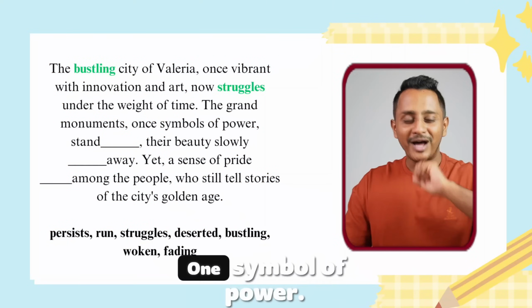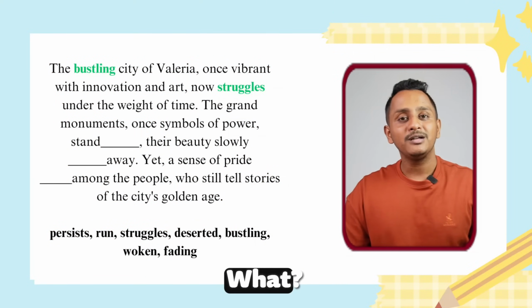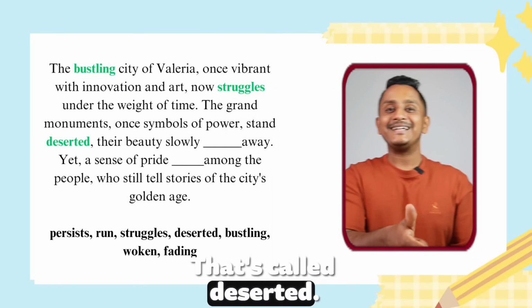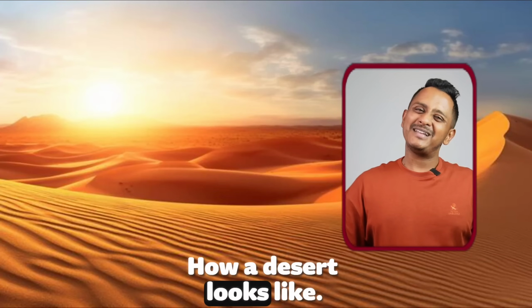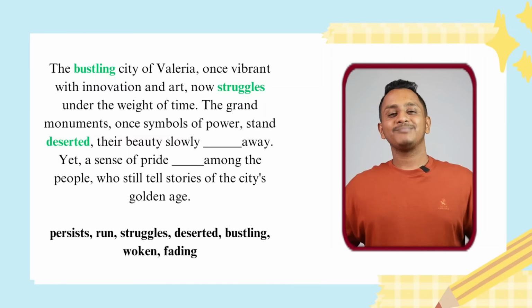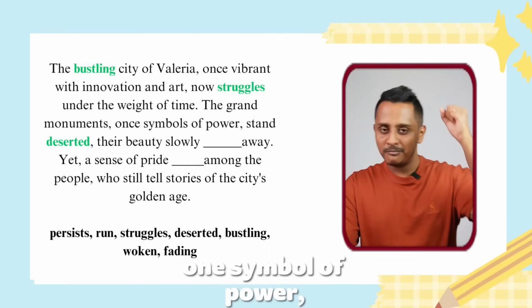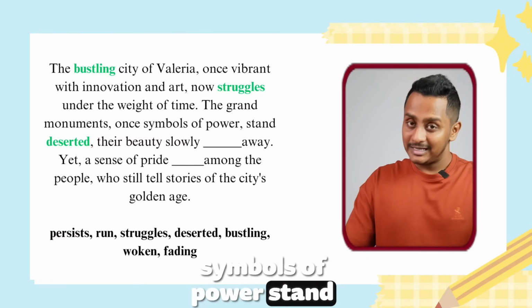The grand monuments, once symbols of power, today stand what? That's called deserted. It stands deserted. How does a desert look? Give it a thought. Stand deserted means lonely, nothing. Nobody is caring about it. The grand monuments, once symbols of power, stand deserted.